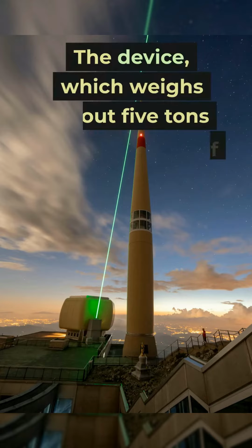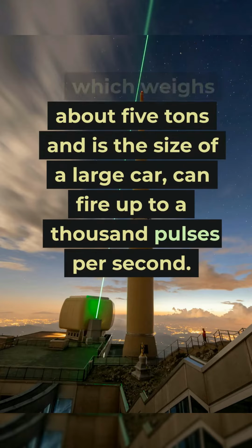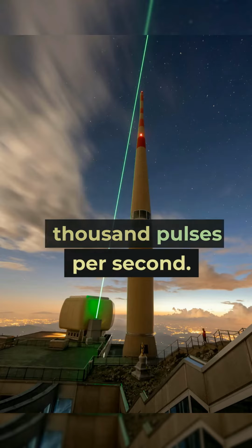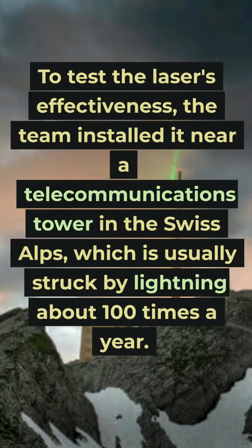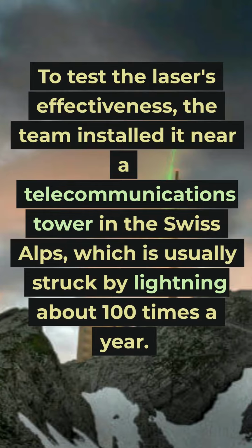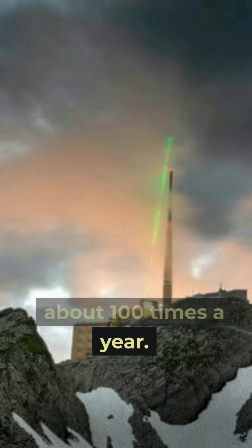The device, which weighs about 5 tons and is the size of a large car, can fire up to 1,000 pulses per second. To test the laser's effectiveness, the team installed it near a telecommunications tower in the Swiss Alps, which is usually struck by lightning about 100 times a year.